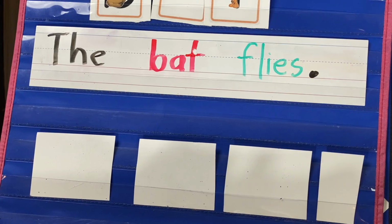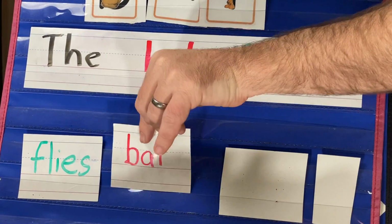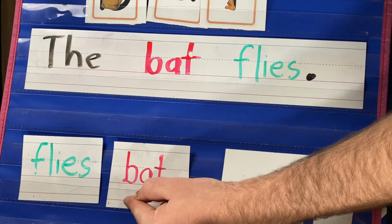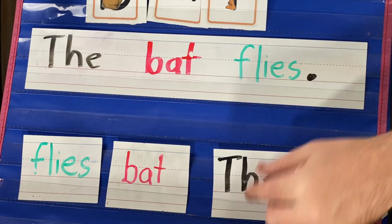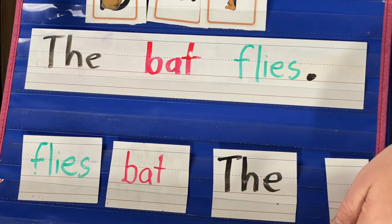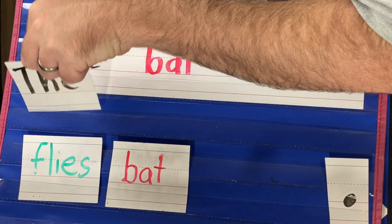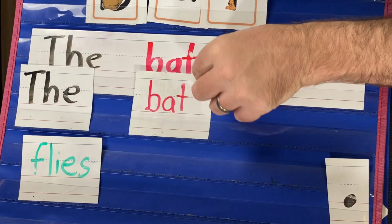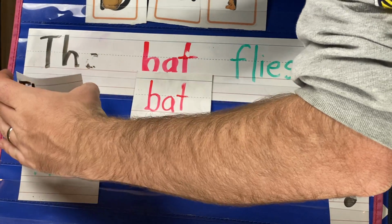Now, I noticed we also got these cards here today. And let's see, interesting. I got a word that's green. Flies, must be flies. Oh, bat, b-at, bat. Oh, this is the sight word the and a period. But wait a minute, this isn't the right sentence. Flies, bat, the, period. Oh, I get it. I think I know what we're supposed to do. The, right? The. The words match. The. Oh, bat. And let me move this down here. Maybe it's going to be a little easier to read, less overlap, right?